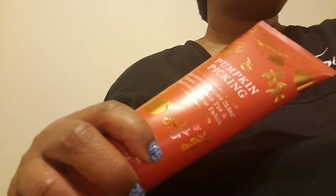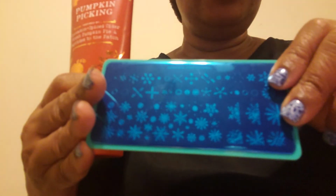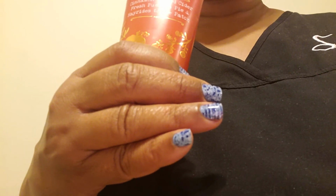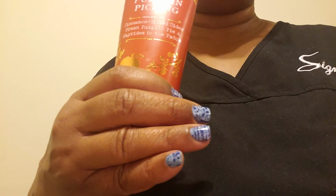I do plan on coming back at some point and doing a nail look with this, but I've got on what I've got on now, so I like this blue. But I want to try this plate out. And I will say this before I leave, the clear stamper that came with it, I can never make those things work. I have not tried my Moyu London clear stampers, and I watch other people's stampers because it's about the wrist and how you move it. I cannot make them things work.